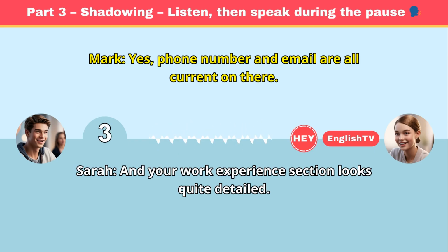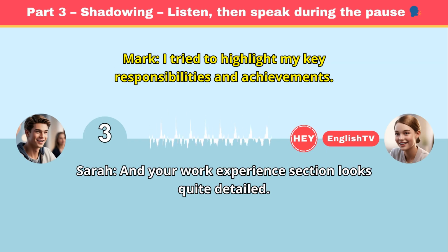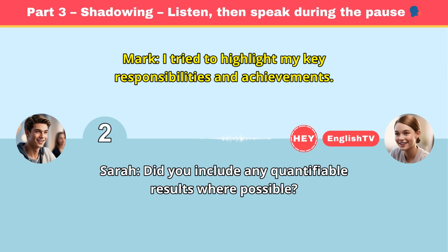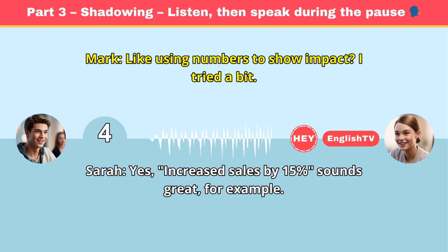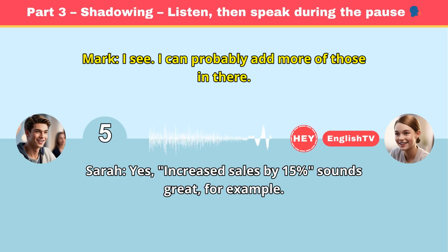And your work experience section looks quite detailed. I tried to highlight my key responsibilities and achievements. Did you include any quantifiable results where possible? Like using numbers to show impact. I tried a bit. Yes, increased sales by 15% sounds great, for example. I see. I can probably add more of those in there.